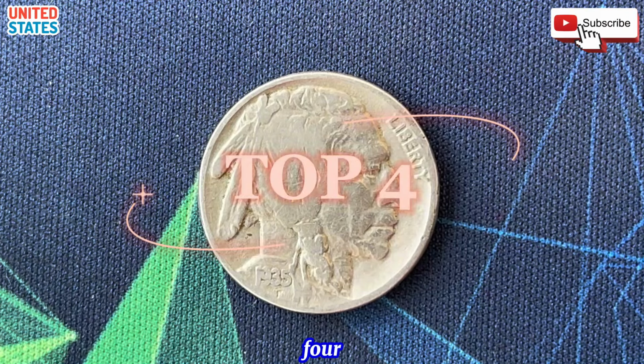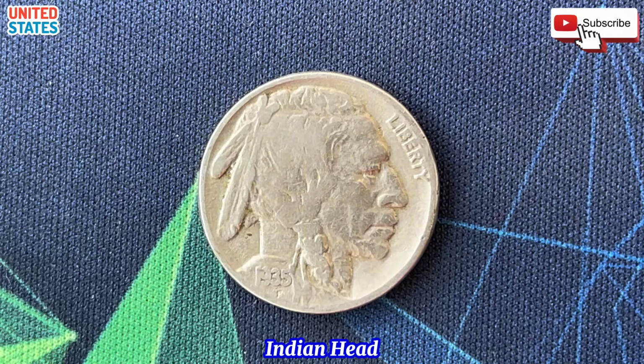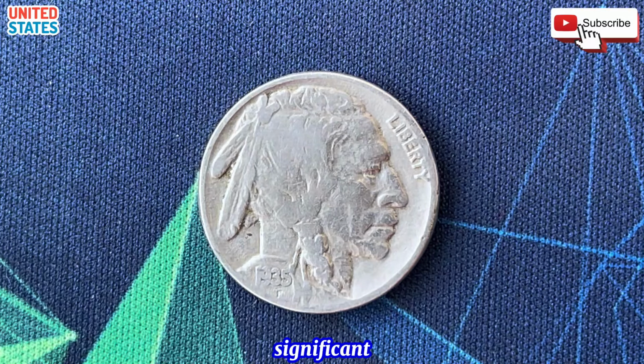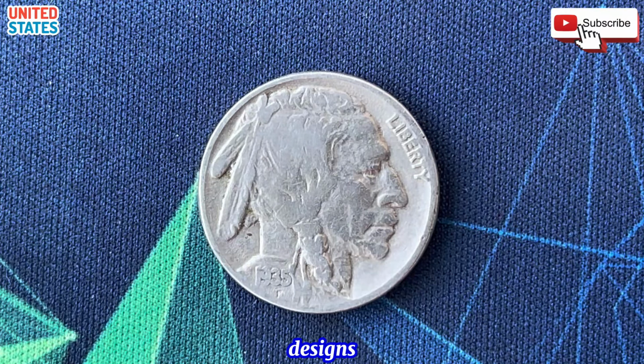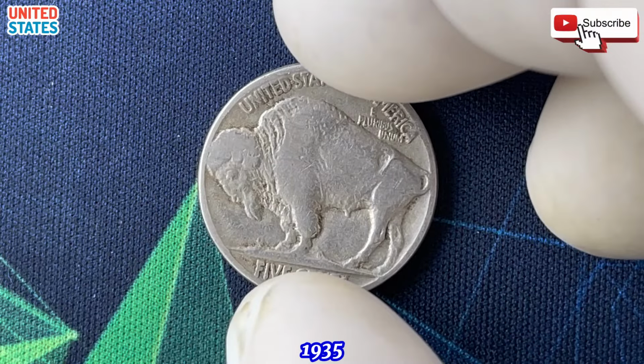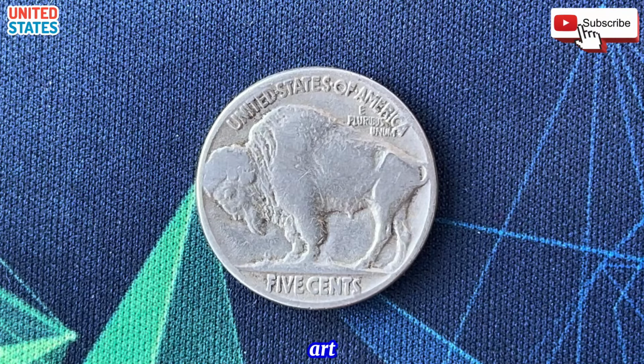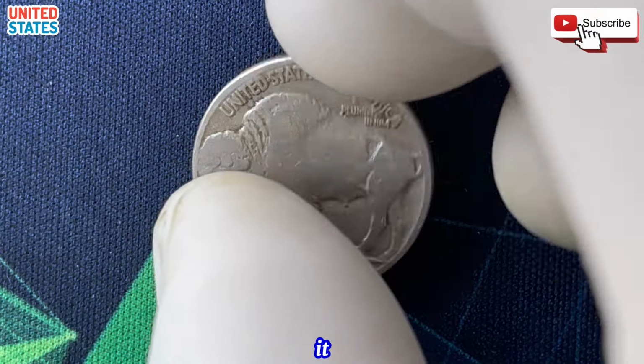Top 4. The United States of America buffalo nickel, also known as the Indian head nickel, is one of the most iconic coins in American history. Its creation marked a significant moment in the history of coinage, a departure from the more traditional designs that had dominated earlier years. The 1935 buffalo nickel, without a mint mark, carries the essence of American history, culture, and art in its detailed design and the stories it tells.